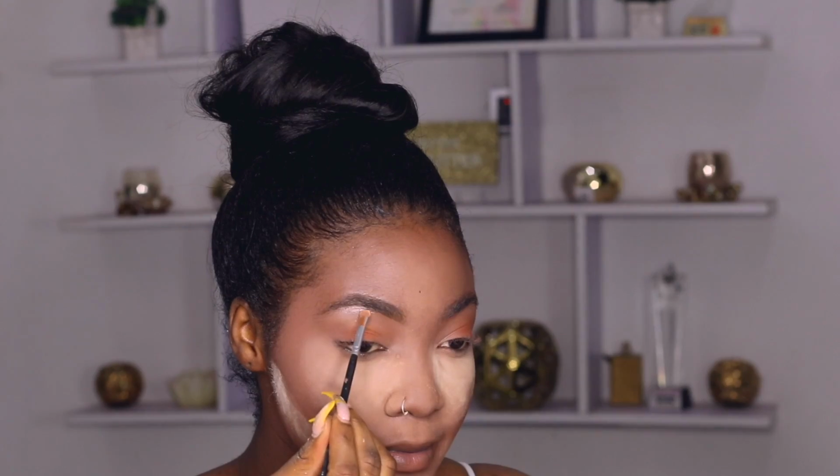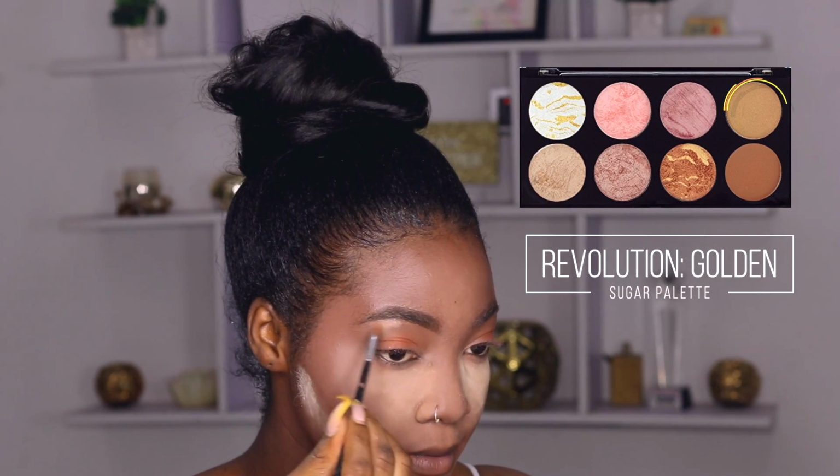So after blending it, I go ahead to set my concealer with this PRIMARK setting powder, and this is only £3. It reminds me of the Benign powder, although it's not as yellow. I wish it was as yellow. I just use that to set, and I wish I didn't bake my face because of the disaster that happened.